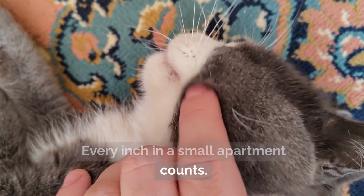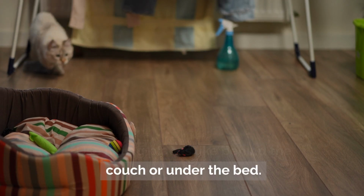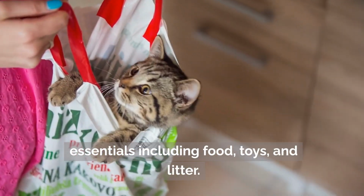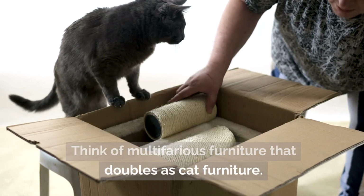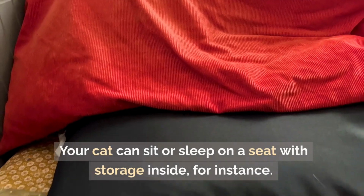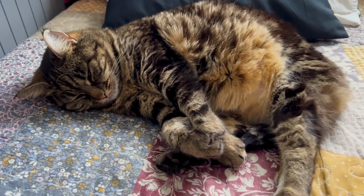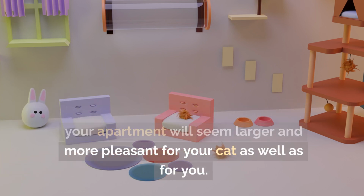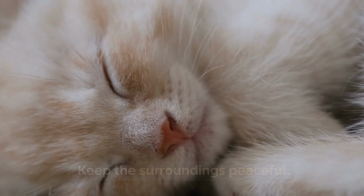Make sense of space. Every inch in a small apartment counts. Use hiding places like behind the couch or under the bed. These spaces let you keep cat essentials including food, toys, and litter. Think of multifunctional furniture that doubles as cat furniture. Your cat can sit or sleep on a seat with storage inside, for instance. If you approach space imaginatively, your apartment will seem larger and more pleasant for your cat as well as for you.